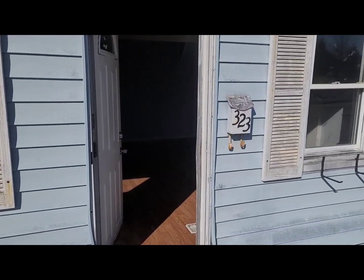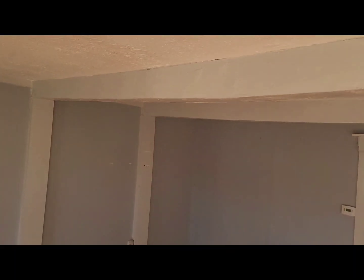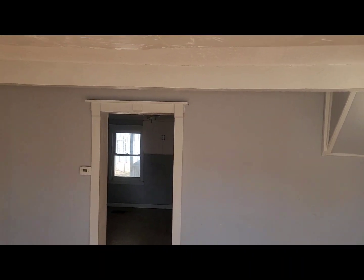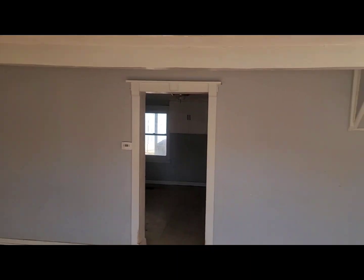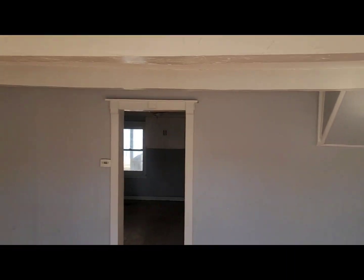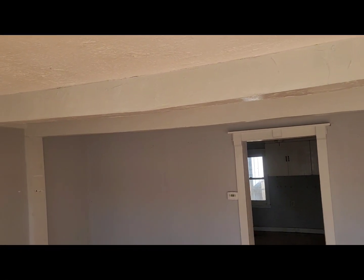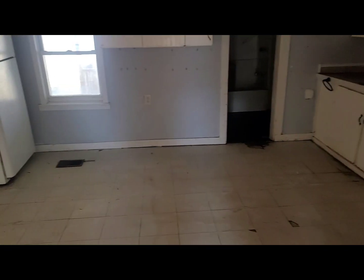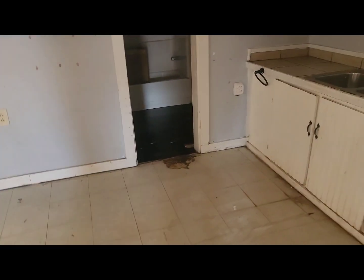So let's step inside and take a look. As soon as you walk in the front door, there's a good sized living room. It does have these beams here. I don't believe those are faux. I think the span of this room was too much for the original design, and at some point in time somebody came along and shored that up with those beams. So from the front room here, you walk straight into a kitchen.